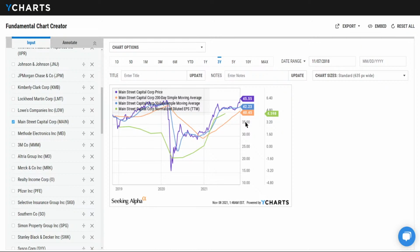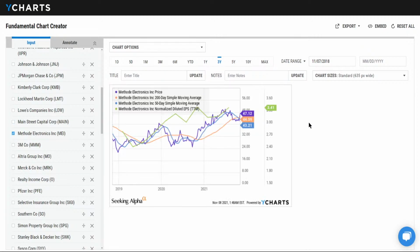Main Street Capital. This is a BDC, business development company. This one I added, I believe, sometime recently in 2020 or 2021. And it just has been on fire recently. It went from mid or negative in the portfolio during 2020, and now it's the third best one in the portfolio. So, really interesting one right there.